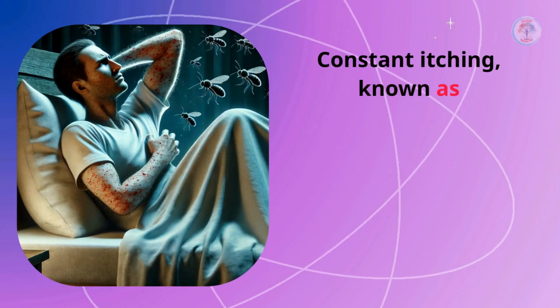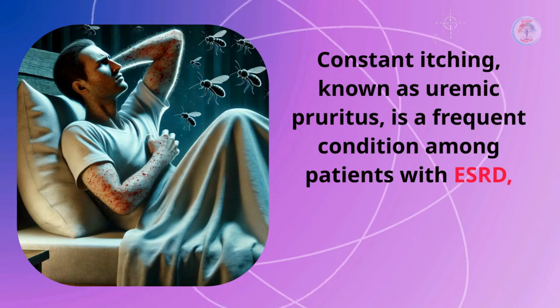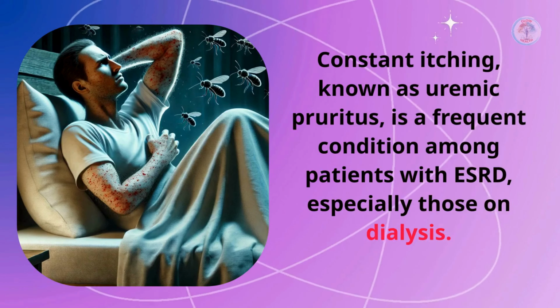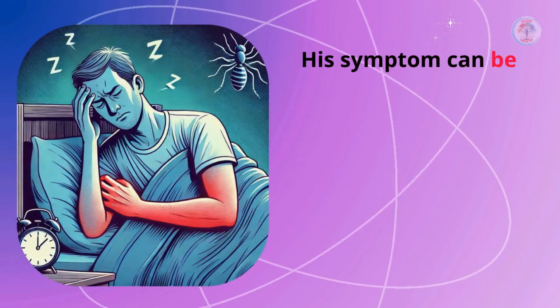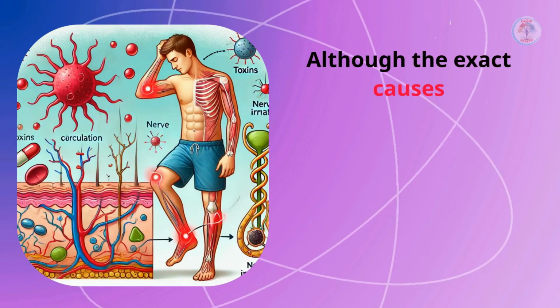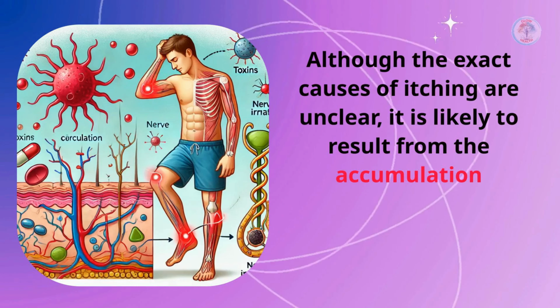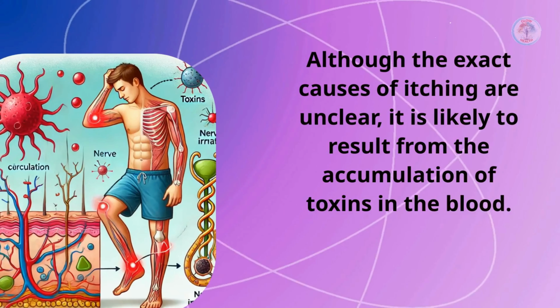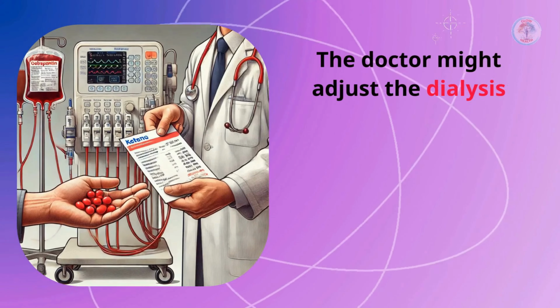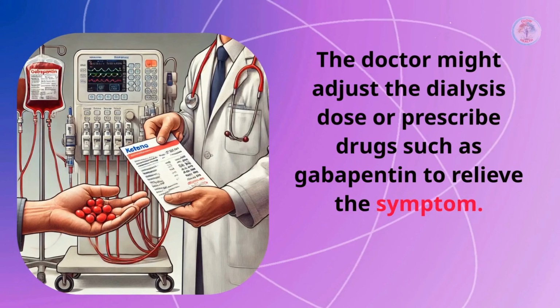Constant itching, known as uremic pruritus, is a frequent condition among patients with ESRD, especially those on dialysis. This symptom can be so severe that it interferes with sleep. Although the exact causes of itching are unclear, it is likely to result from the accumulation of toxins in the blood. The doctor might adjust the dialysis dose or prescribe drugs such as gabapentin to relieve the symptom.